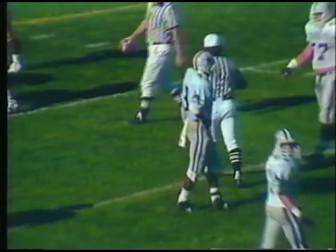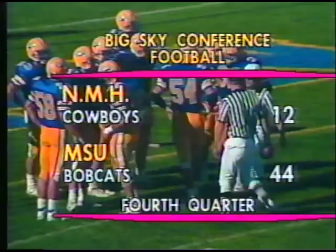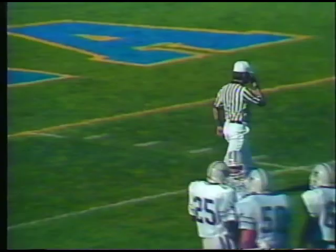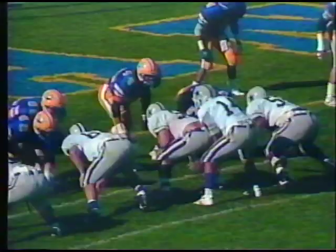So that's a roughing the passer call. But I think what you might hear in the background is some of the Bobcat coaches upset because he was a running back rolling out throwing it, and sometimes that's a tough call to make. But nonetheless, the Cowboys will get another opportunity.